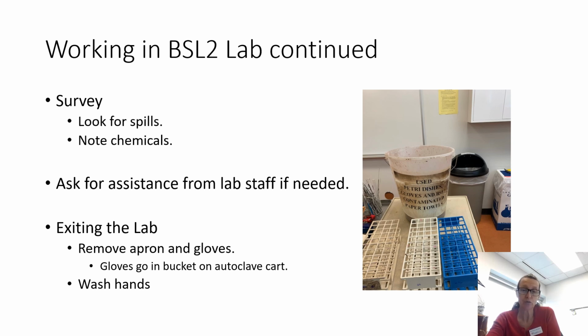After completing your work, aprons can be disposed of in the regular trash. Gloves are to be placed in the bucket on the cart at the front of the lab. Wash your hands. When leaving the lab, check that the door is locked. Ideally, work should be completed when class is not in session.